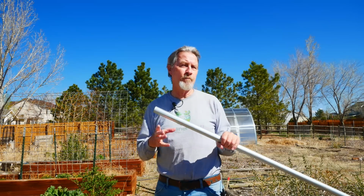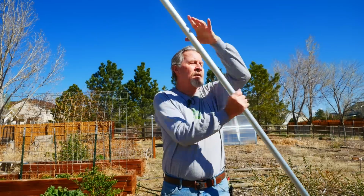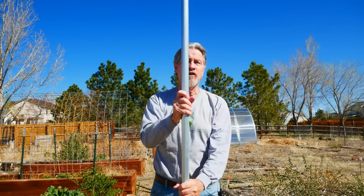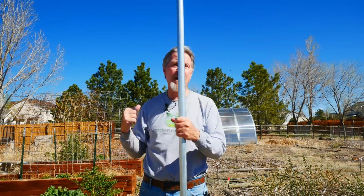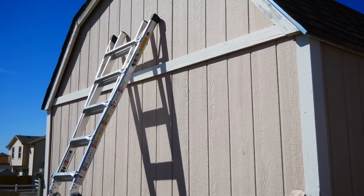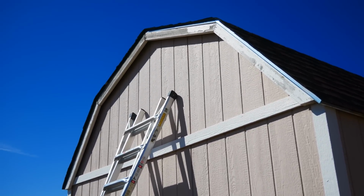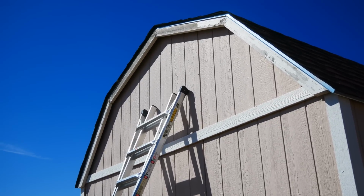I was planning on mounting my weather station on this steel pipe that is 10 feet tall, and I was going to put it in the center of my garden. For stability, I wanted to dig a hole and anchor it, but my ground has been frozen for so long I couldn't dig a hole. And then I found out that there was an optional wall mount, and that's what I decided to use. I decided that my shed was the ideal spot for mounting it.